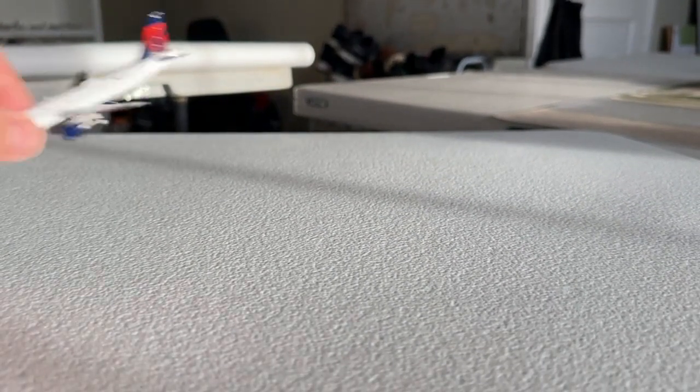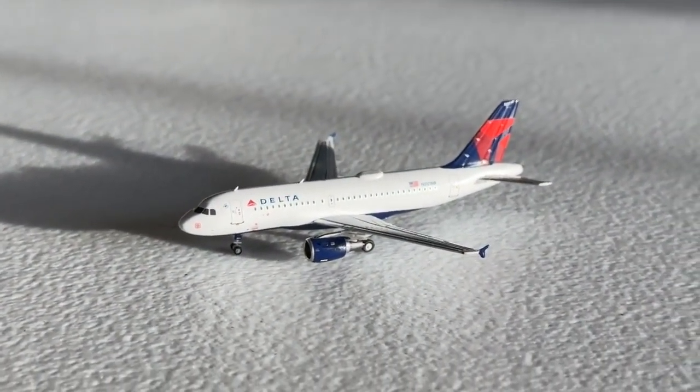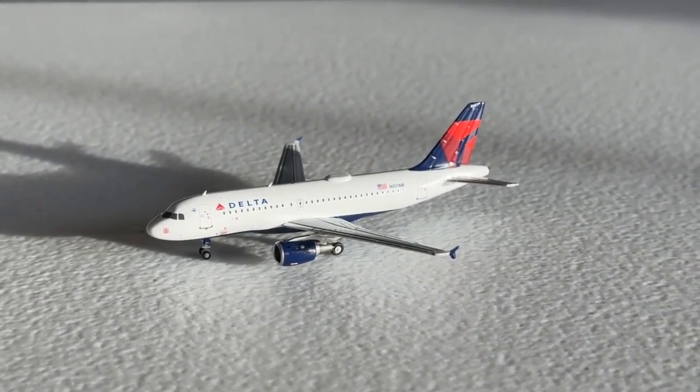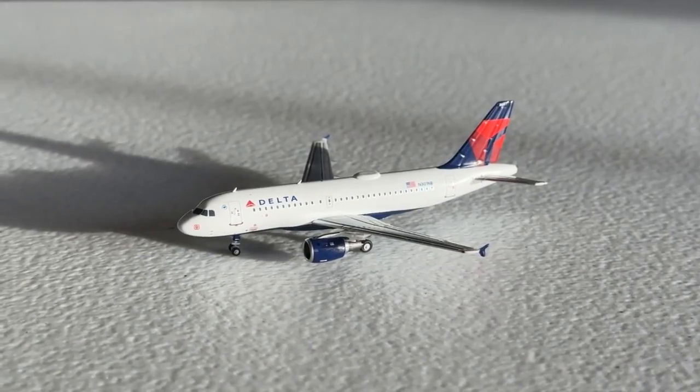So what can you do about it? Let's just go ahead and get the Airbus A319 here, and we'll start with that one. So here it is, the Delta Airbus 319 by NG Models. Again, it's a really good model. They did a very sufficient job on it. I am so glad to finally have a really good mold Airbus A319. And overall, this aircraft is a really, really nice one.